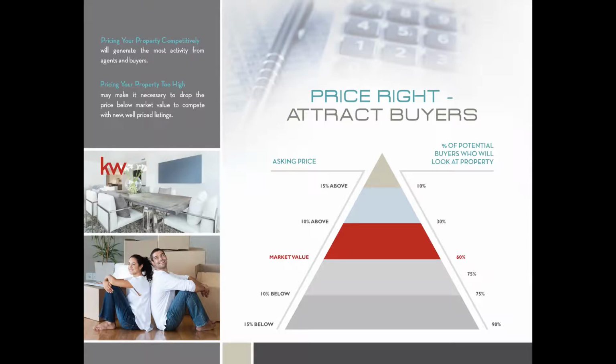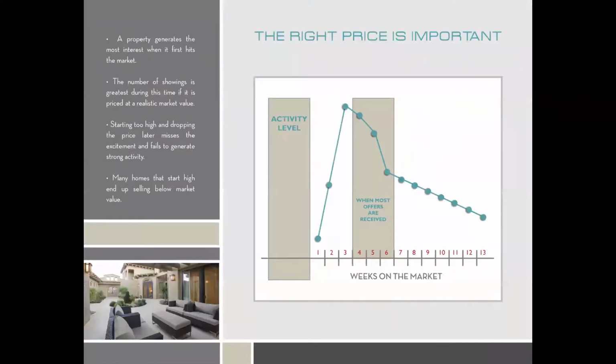So Cerise, I agree. You want to get the home priced at market value. Great. And we'll take a look at exactly what market value is for your home. Just so you know why price is so important, this graph actually comes from the National Association of Realtors, and research has shown that within the first 2 to 3 weeks is when we're going to get the most amount of activity on your home.